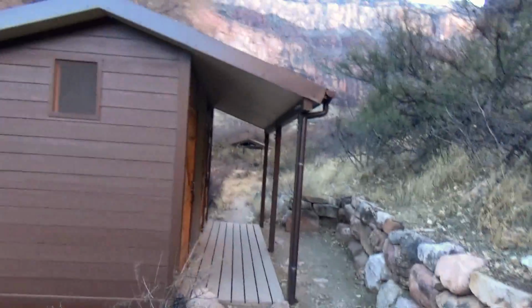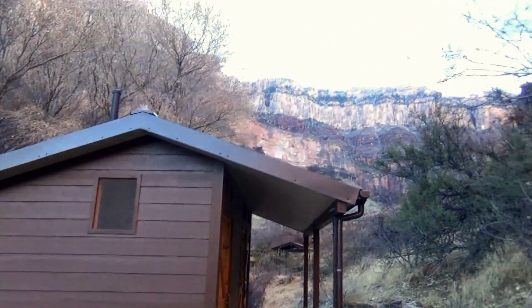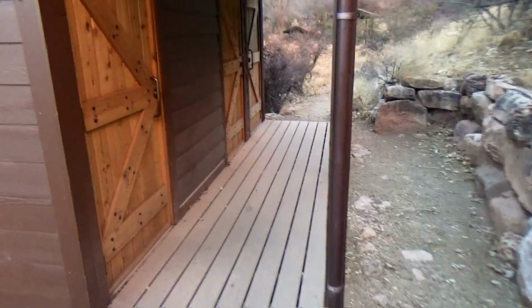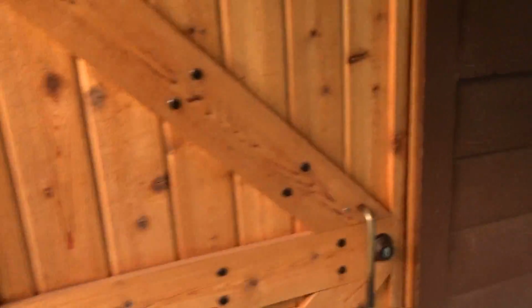So here's the little bathroom. I want to just get an idea. There's actually three stalls here. I guess you can call them stalls, they're little rooms. And it has a little trash can and one little toilet. That's about it. Wish me luck. Well, that was easy. All right.